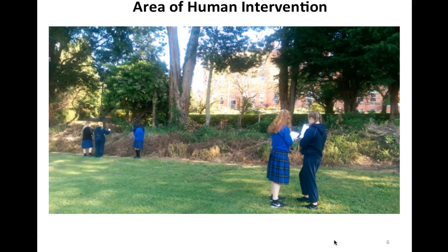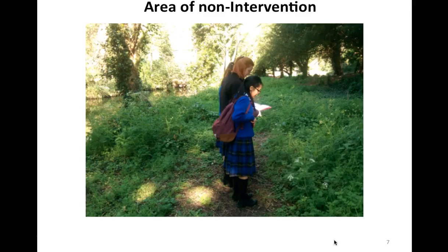The area of human intervention studied is about 20,000 meters squared. It is towards the school building. It is further from the river, and this was area 1 for the half of the class who began their study here, and area 2 for those who performed the second part of their study here. The area of non-intervention is approximately 2,000 meters squared. It is further from the school building to the south, and it is beside the River Tolka.